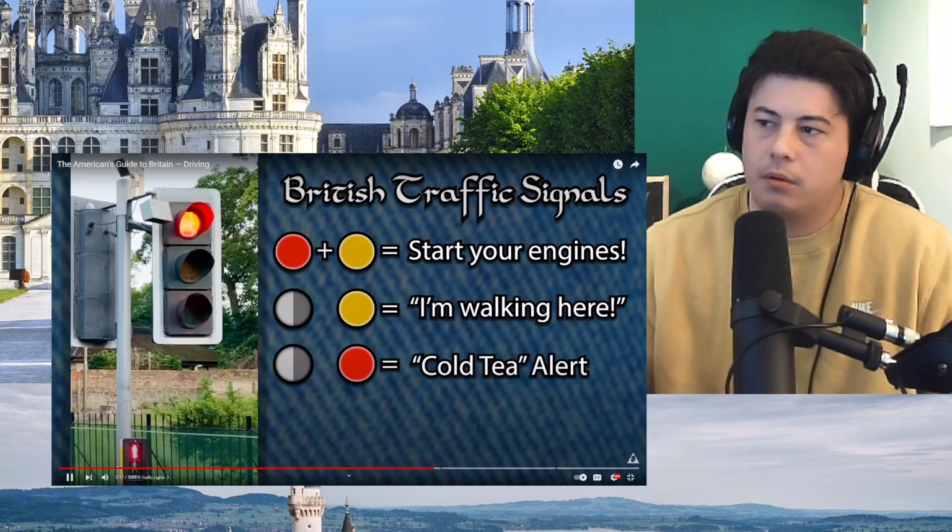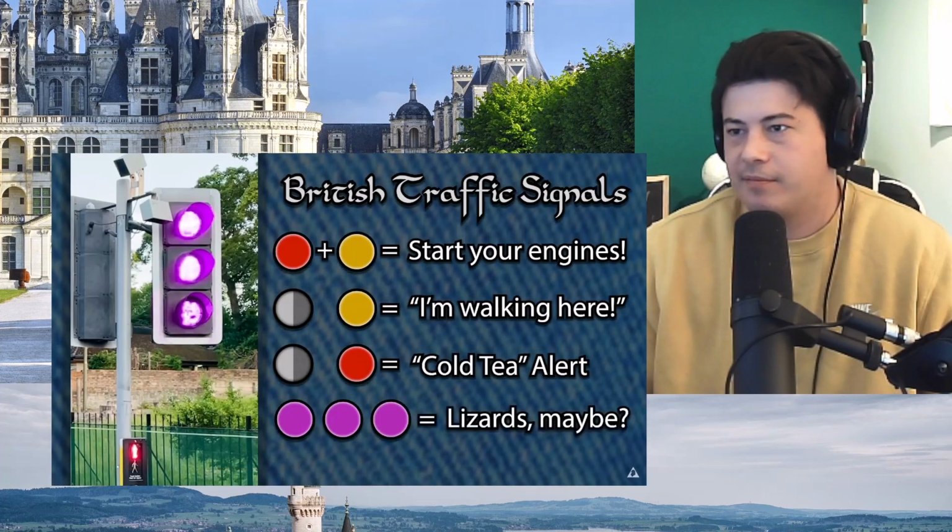Blinking red means your tea is getting cold, and the meaning of purple has yet to be released to the public. That last one may seem a bit absurd, but it's actually in keeping.